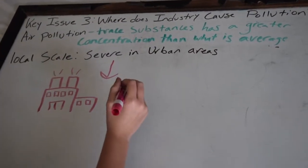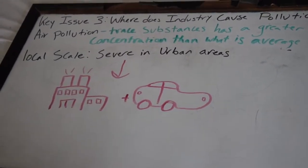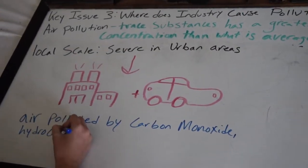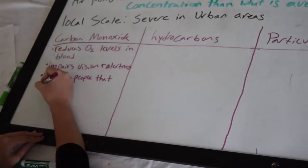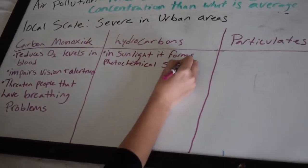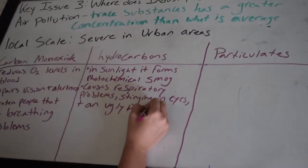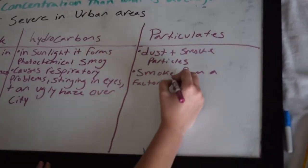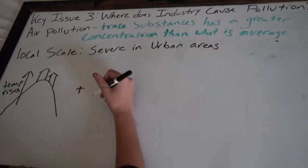When looking at a local scale, air pollution is mostly severe in urban areas from a large number of factories, motor vehicles, and other polluters. The air is polluted mostly by carbon monoxide, hydrocarbons, and particulates. Carbon monoxide reduces oxygen levels in blood, impairs vision and alertness, and threatens people who have breathing problems. Hydrocarbons in sunlight form photochemical smog, which causes respiratory problems, stinging in eyes, and an ugly haze over the city. Particulates include dust and smoke particles, smoke from a factory, and exhaust from a diesel truck.